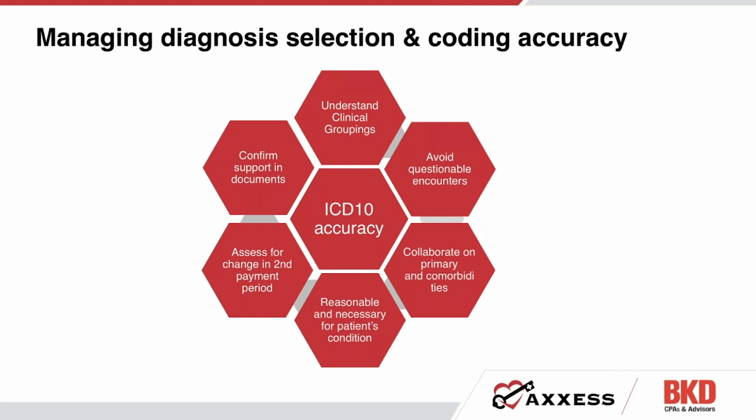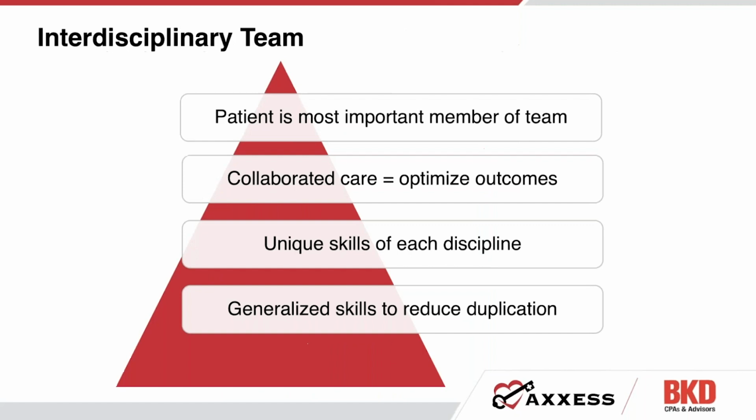Collaborate on the primary diagnosis and the comorbidities. Make sure you're discussing among you the reasonable and necessary reason for the patient's condition, and is it represented in the listing? Assess for change in that second payment period, and let's make sure somebody's on it, that we know where that documentation is to support a change for that second 30-day period, and confirm that support in the documents. So all of that is going to be necessary to make sure that you've got as great an accuracy as possible for your ICD-10 coding.